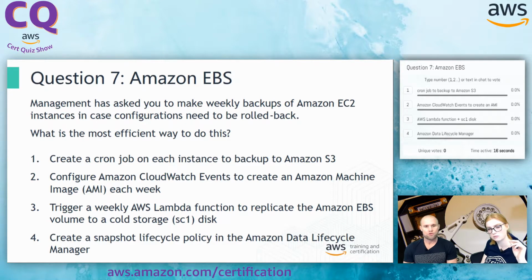Yeah. Create a cron job on each instance to back up to S3. Well, yeah, you could, but it's an overhead, management, and so on. Plus, you'd have to rely on the success of the cron job. So you'd have to log in afterwards to make sure it's successfully run. It's probably not the most optimal way of using more data. Doesn't necessarily include incremental changes, so probably not that one.